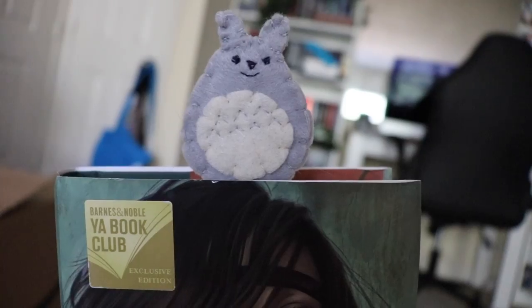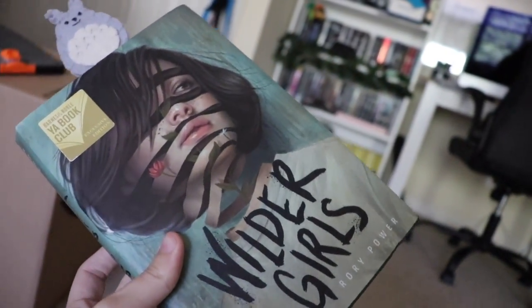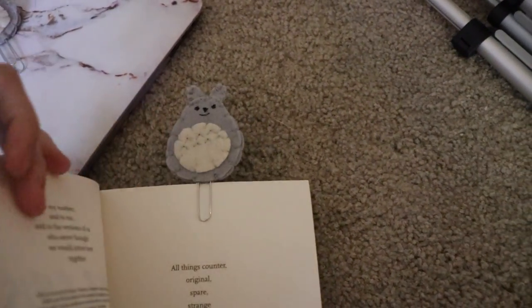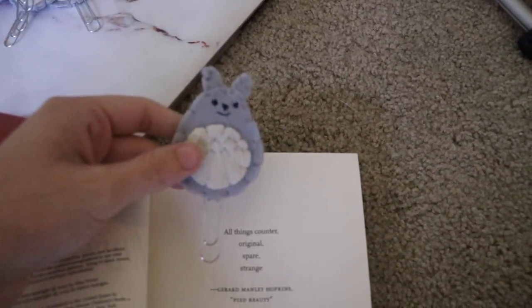So here's what it looks like in a book. It's super sturdy. I made sure that it would be. I haven't read this book yet, but that's what it looks like. And it literally just clips down. And then, you know, you can just flip to the page and take it out. And it doesn't really leave a mark in your book because I made sure it wasn't too tight, but I made sure it was tight enough where it would stay sturdy.